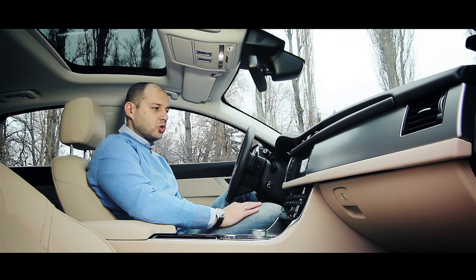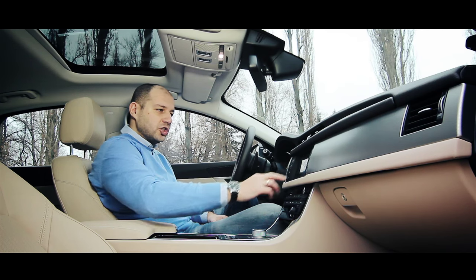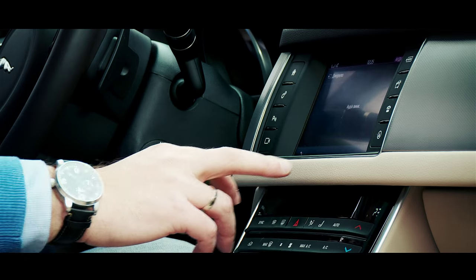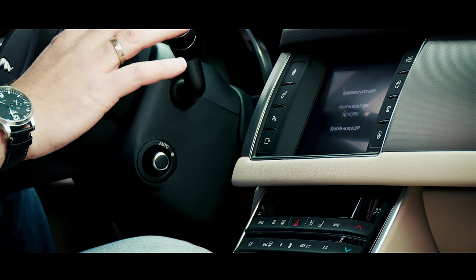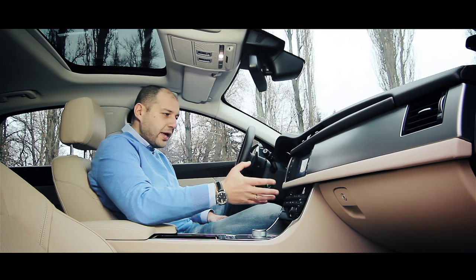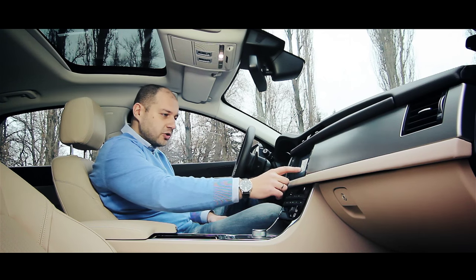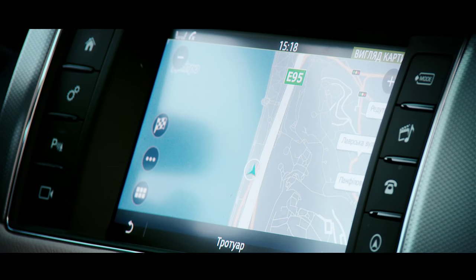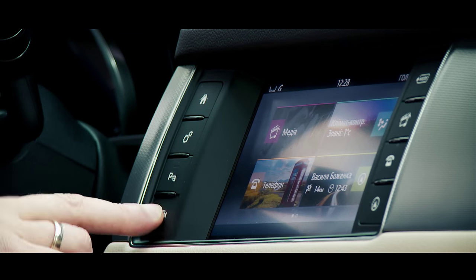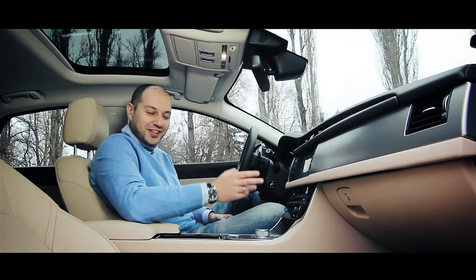Some words about the multimedia system. It operates quite slowly, and troubles might happen when you would like to use a navigation system, especially if you are inside of the Jaguar for the first time, as everything is not that logical and clear at first sight. Nevertheless, hopefully sooner or later, you'll get used to this navigation and even like it. Moreover, I like this rear view camera of a high quality. Look, somebody is over there. Don't understand, what is he trying to do?